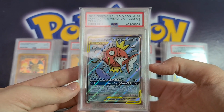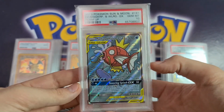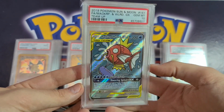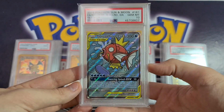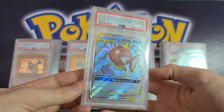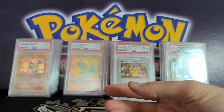So if you guys like Magikarp, or you want to collect beautiful cards in PSA 10, or just want to start collecting beautiful PSA cards, I highly recommend you pick up the alternate art tag teams that you want because these are very, very nice cards. And I think Team Up had good quality prints as well, hence why this is the PSA 10. Beautiful card, absolutely love it. So yeah, I'll keep that in the collection for now.